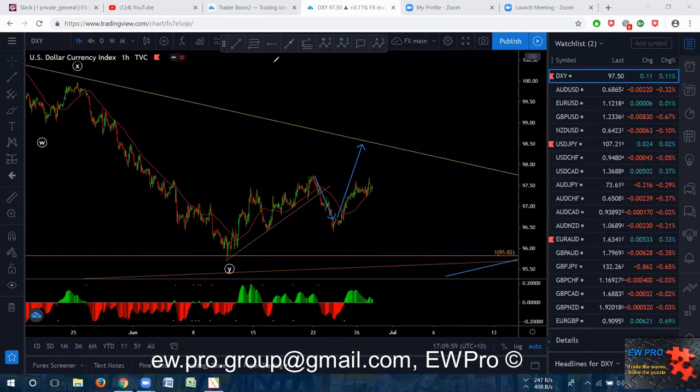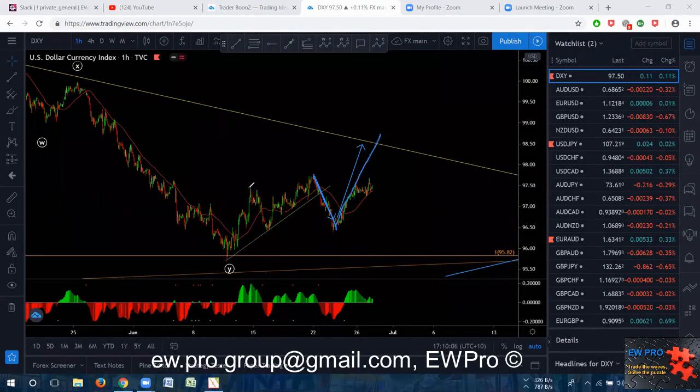So if we start with DXY, last week I was looking for this wave down, we got that, and then I was looking for a running or expanding flat. It turned into an expanding flat. So this week, we're getting a little buy setup here. I think we're going to get some dollar strength. So pretty much on the majors, we'll be looking for weakness. Well, USD strength.